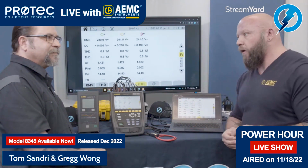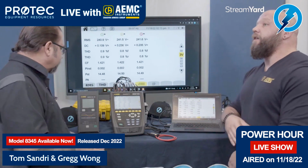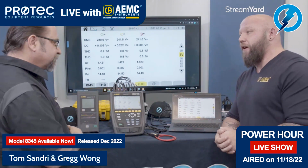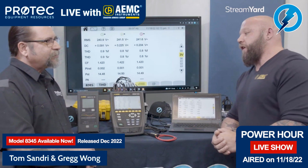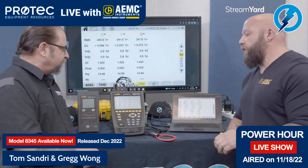This is also networkable. This is currently just either USB, Bluetooth, or Ethernet. In the next year or so, you will see a Wi-Fi model of the PEL 103 coming out. Really? Yeah. We're going to be stealing a little bit of the feature set from the big boy here. And we do have some other loggers coming out that are going to have some of the features that are built into the PowerPad, including the Wi-Fi server, the web server built into this.